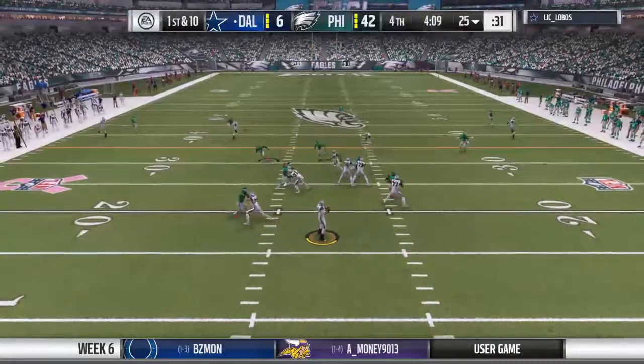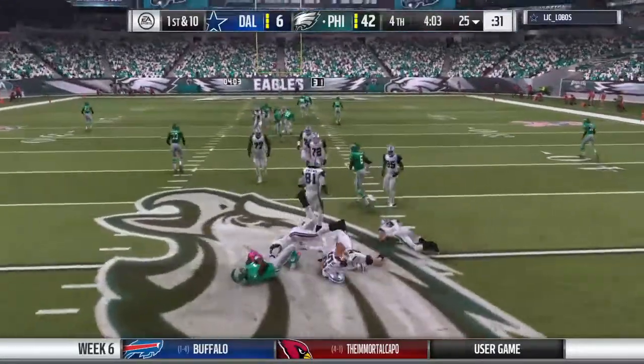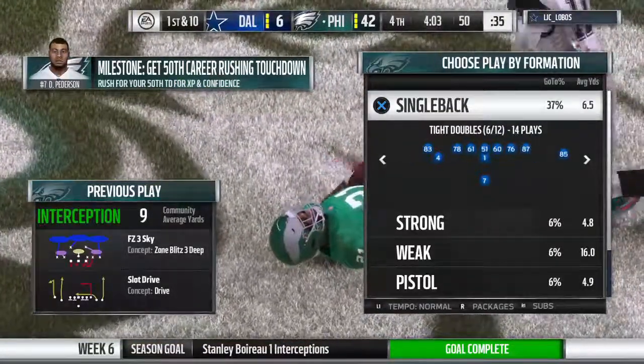Trying to shake off the interception from the last drive. He'll look to throw. And for a third time tonight, he's intercepted. A great read, and it's picked off. And he'll get this one out to the 50 to the midfield stripe. The Eagles offense now gets set to head back onto the field.